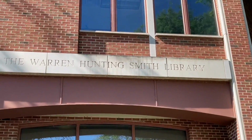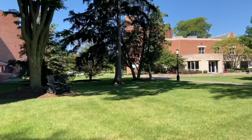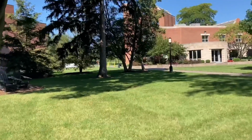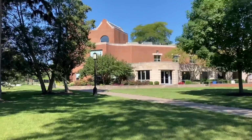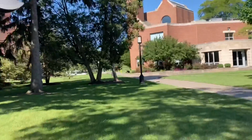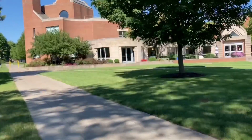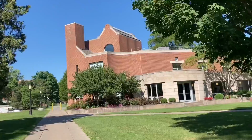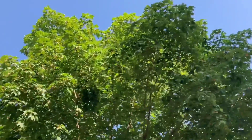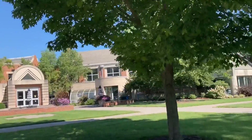All right, we're going to walk deeper into the campus. We took a picture of the map, and we're walking toward the athletic fields. Let's just take a walk through again. I cannot emphasize the beauty of the landscape. Look at these trees and flowers. That's a real telltale sign of a campus when you see how beautifully it's been manicured and kept up.